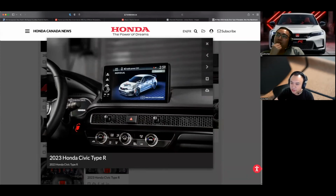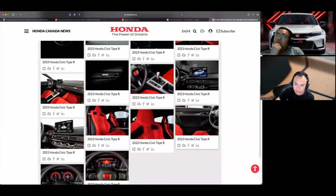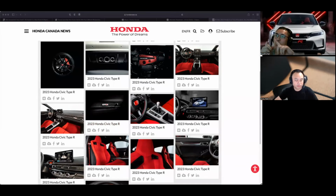What I also saw in the cluster is very similar to the Civic Si that we get here in Canada. So we get shift lights. Yes, they're very wide. They're all the way across. The old one had shift lights as well, but it just kind of flashes. You kind of see it in your peripheral. This one is more of a traditional shift light.